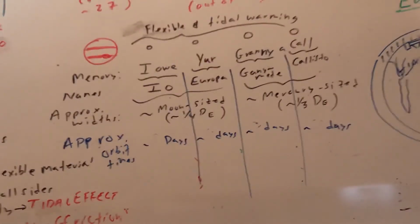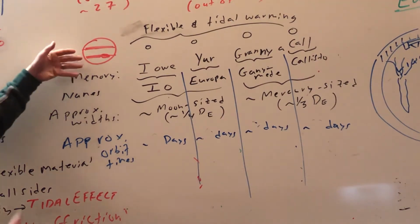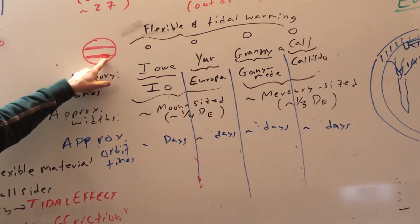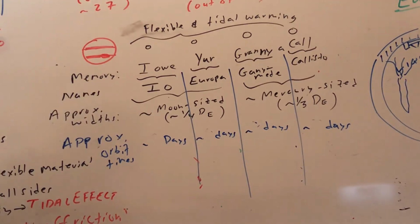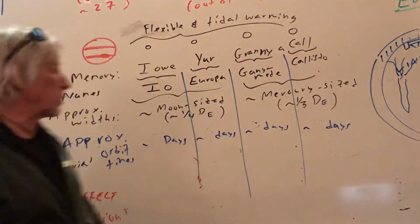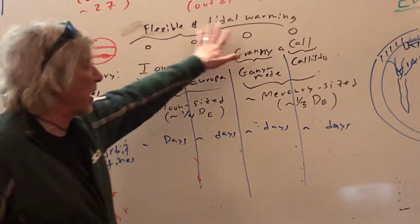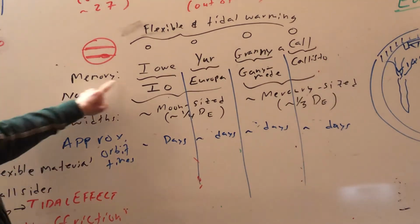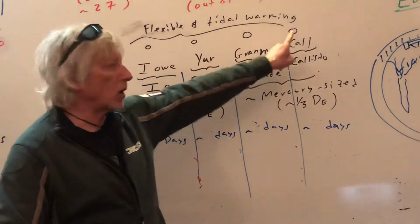So I've got a picture here of Jupiter with its bands, its darker belts and whiter zones of clouds, white clouds forming as the gas rises, and the Eye of Zeus, so that's my name, or Great Red Spot, 2 Earths wide. And then I just line these worlds up, and we're going to talk about this in a second. So we know that they're flexible, and we have tidal warming, making them not cold and dead. Interesting for life. The memory aid is I owe your, Y-U-R, granny, a call.